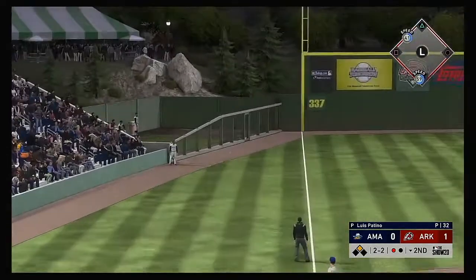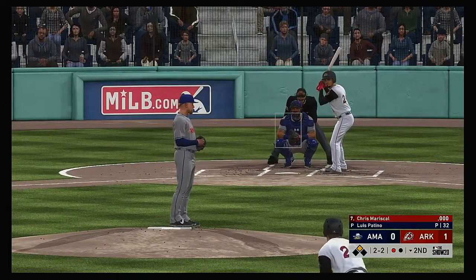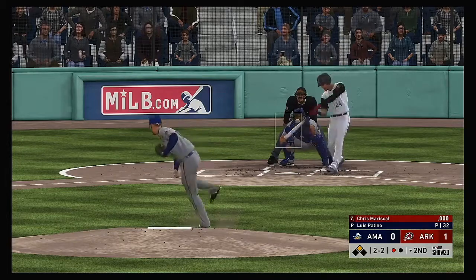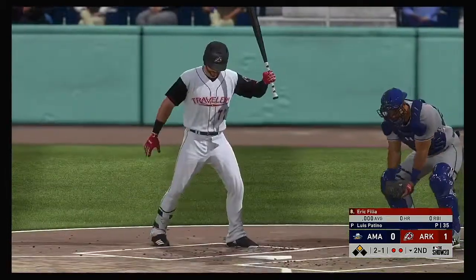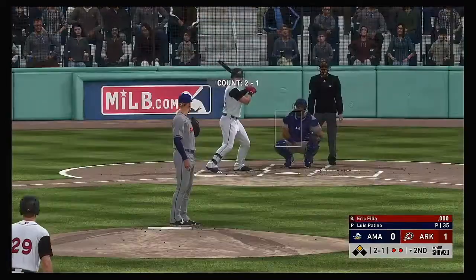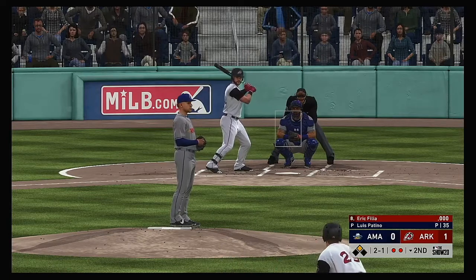Swinging, a ball line down in the left field corner, but this is going to get foul. He's ready with the 2-2 pitch. Oh, and he can't catch up to the fastball as he swings and misses for the second out. Ready now, Eric Filia. Opportunity for him here to pick up that runner from second with two away.